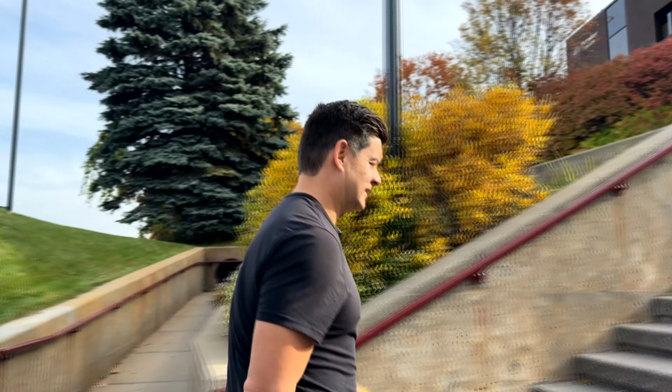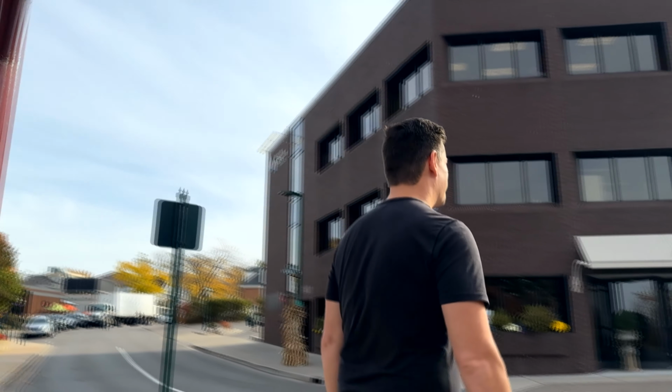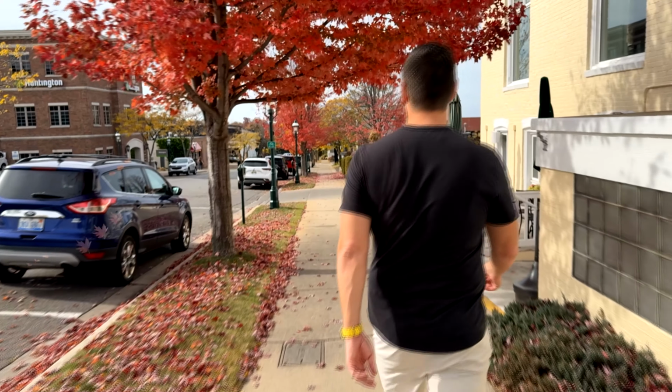If you're familiar with Petoskey at all, you will know where I am because there's a giant clock and also US 31 is directly behind me. One of my favorite things about Bayfront Park is just how peaceful it is while still being just a short walk to downtown Petoskey. And boom, just like that, you're in the heart of downtown Petoskey.